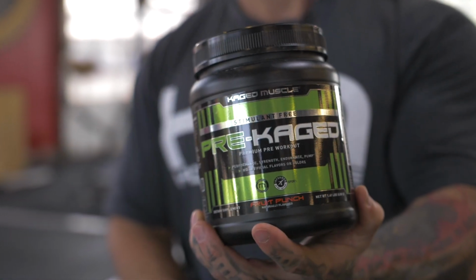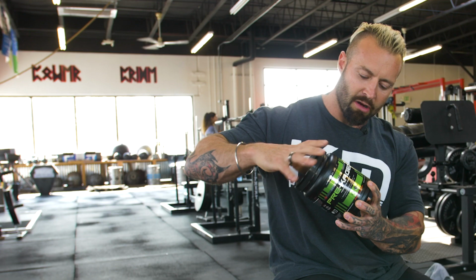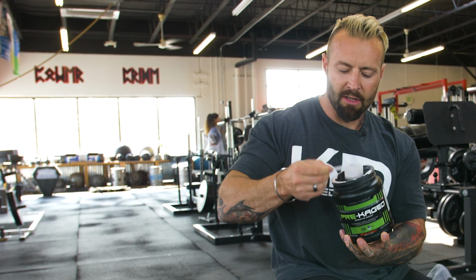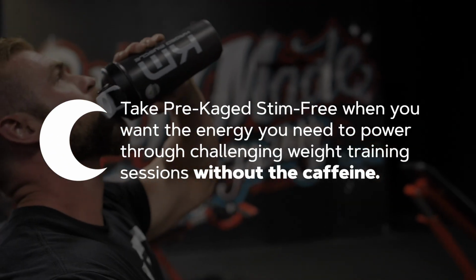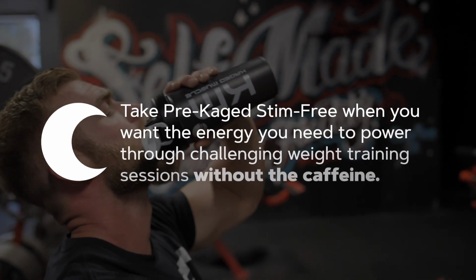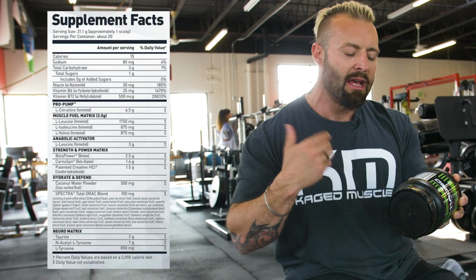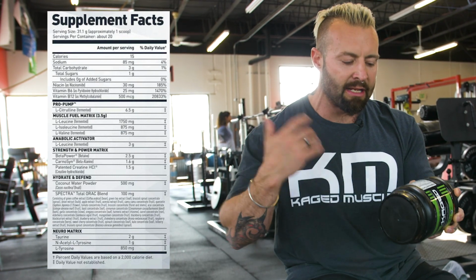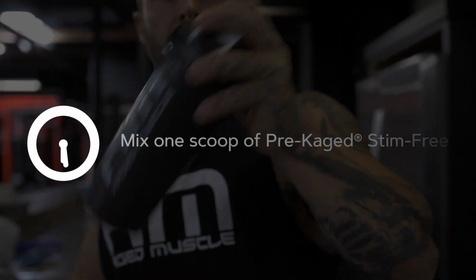For those of you that are caffeine sensitive, we have pre-cage stimulant free. So the size of the scoop here is about 30 grams, okay? And the difference with this one is that it doesn't have any caffeine in there at all. So you still have all the benefits of all the ingredients that you have here. You have the citrulline, you have your fermented branched chain amino acids, you have extra leucine, you have your beta power, your carnosine, your creatine HCl, you have your coconut water, all the ingredients that you have in a pre-caged except for the caffeine. So you can take that anytime.